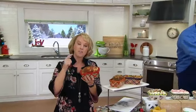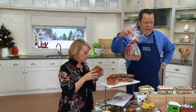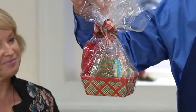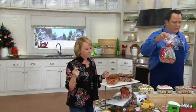You could actually put this in a little cello, attach the recipe card. We have this recipe on our website, temptations.com, and gift that as a gift. That makes a really thoughtful gift. And it's full of all your home-baked Christmas treats, right? Now, where do you find this cello paper? Craft store. And you buy it in rolls like wrapping paper.